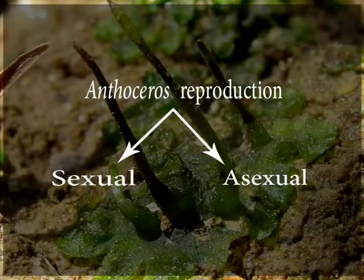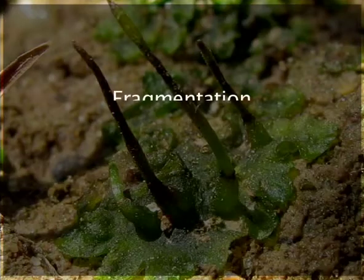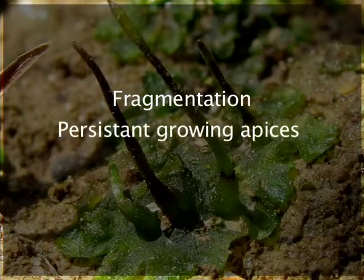Anthoceros reproduces by sexual and asexual means. Asexual reproduction usually takes place by tubers, which are able to withstand unfavorable conditions. Other means of asexual reproduction include fragmentation, persistent growing apices, and apospory.